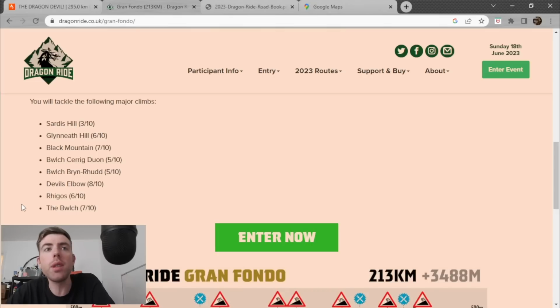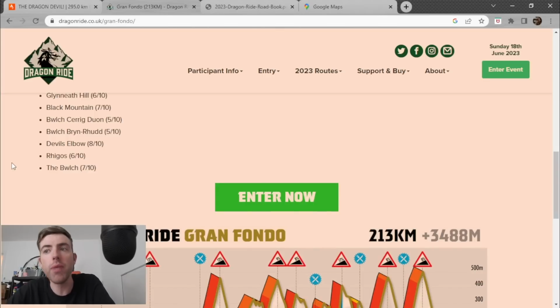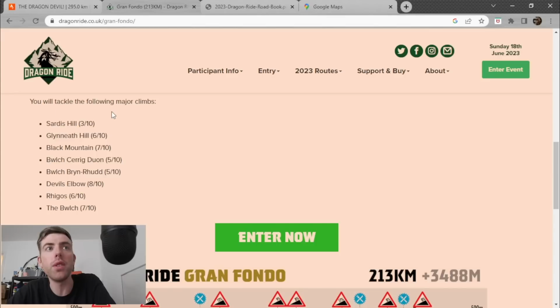So the website is really well done, I have to admit. They've got loads of information that can make you very, very prepared for this event. So you'll tackle the following major climbs. Some of these, personally, I don't even recognize them as their names. The Black Mountain, obviously. Glenneath Hill, yes.